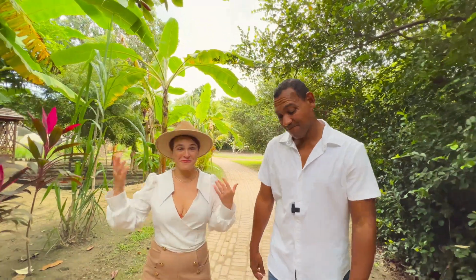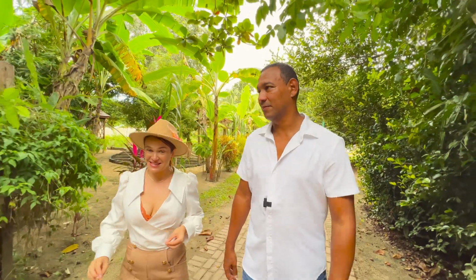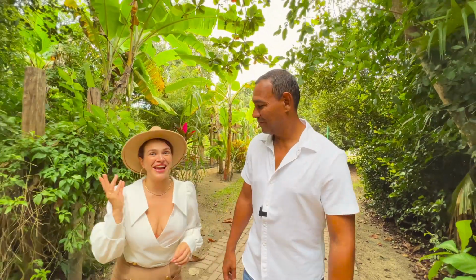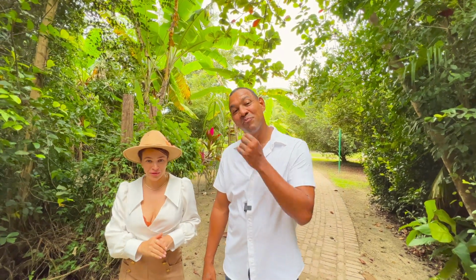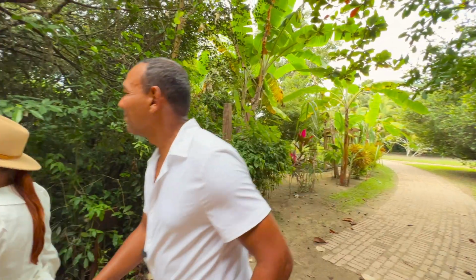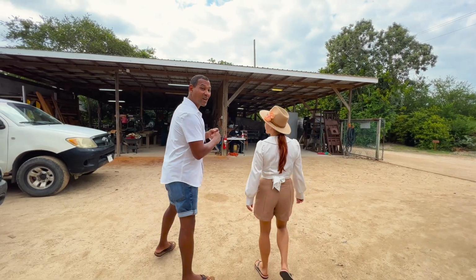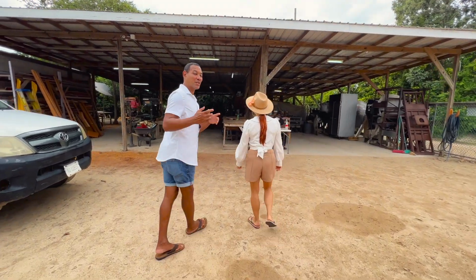As we mentioned several times before about Hamanasi's handmade furniture and handmade wooden decorations, they have their own carpentry shop, which we're heading to right now. So here is the Carpentry Shop, and this is where all the magic happens.